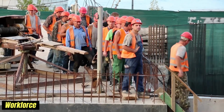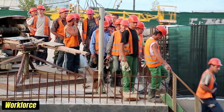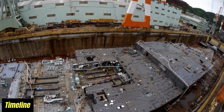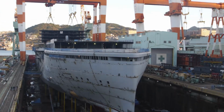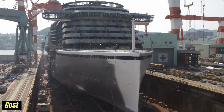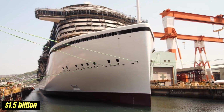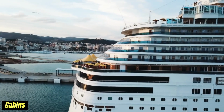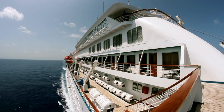Workforce. Approximately 4,000 workers contribute to the construction process. Timeline. Modern cruise ships are built in 12 to 24 months, with some completed in under a year. Cost. The average cost of a large cruise ship ranges from $1 billion to $1.5 billion. Cabins. A typical ship houses over 2,000 cabins, each designed for comfort and safety.